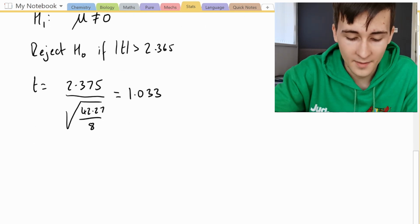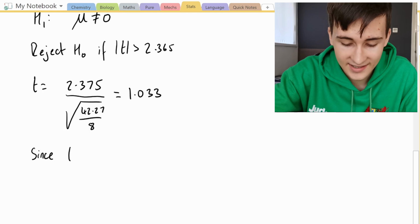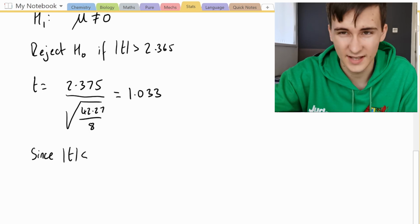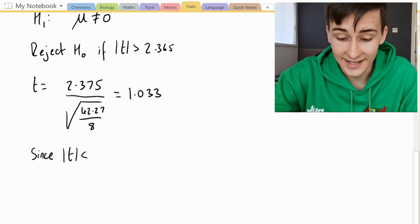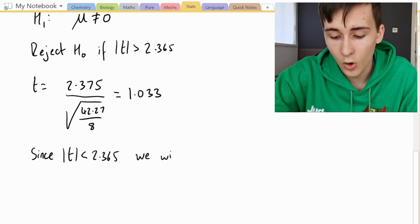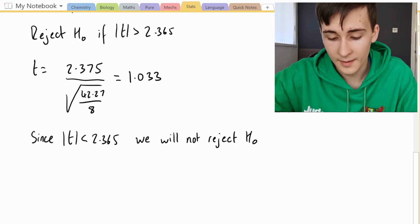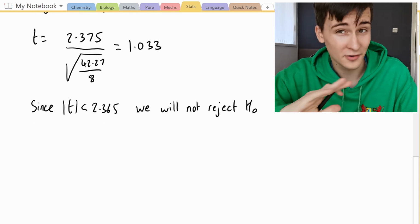Since this is always your little sum up thing at the end, since the modulus of t, which means if it's positive or negative, it doesn't matter, is less than 2.365, we will not reject H null. Null hypothesis, we're not accepting you, but we're not rejecting you either.